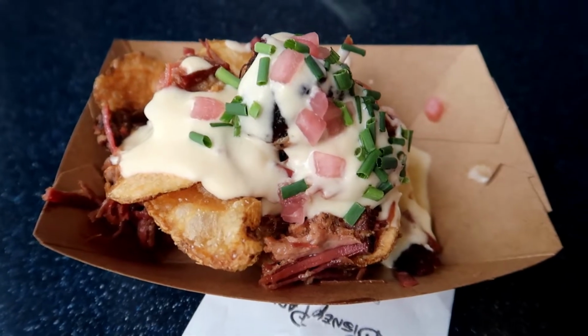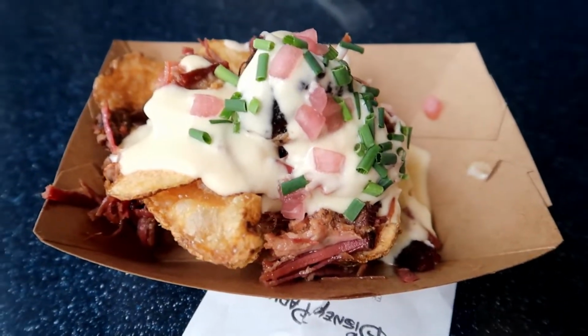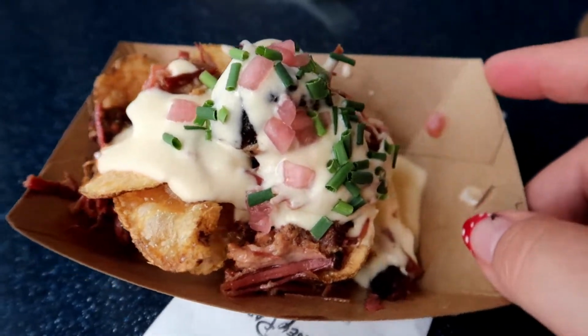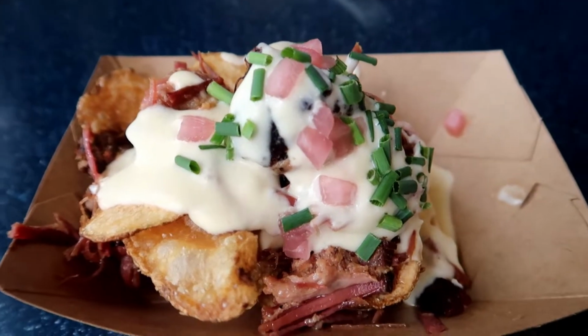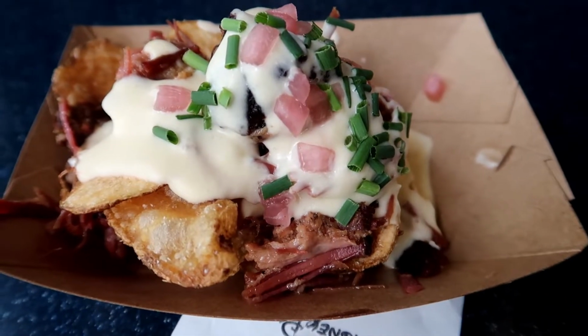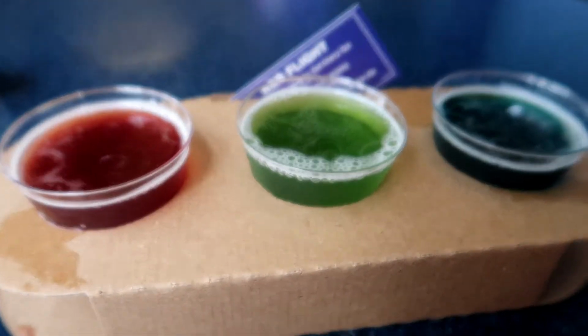So here's what we've got for first dibs on the food. It's corned beef with chips, and it's got, I don't know what sauce over the top of it because I can't see the book. What's in it? Cheese fondue sauce. It looks really nice. And Carl's also got beers, which look pretty awesome.